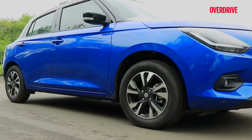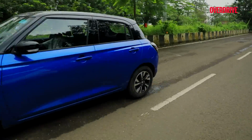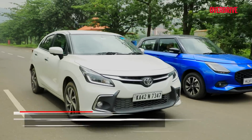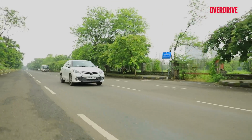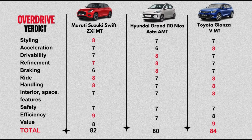But the big draw for owners will be the significant efficiency advantage. You will make up the added upfront cost over the course of your ownership cycle. But we think the Glanza is the most complete package. Yes, you can choose the Swift, but push your budget a bit more to rupees 11.63 lakh, and this jump makes its value felt. It's a genuine family car, has some great headlining features, and drives more maturely in a greater number of real life scenarios.